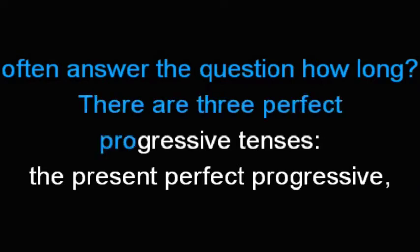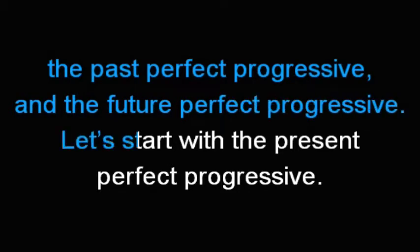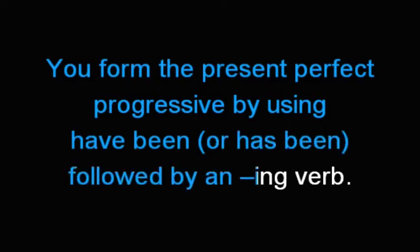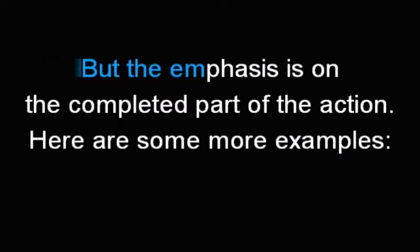There are 3 perfect progressive tenses: the present perfect progressive, the past perfect progressive, and the future perfect progressive. Let's start with the present perfect progressive. You form the present perfect progressive by using have been or has been, followed by an ing verb. For instance, She has been sitting in class since early this morning. The action, sitting, is continuing, but the emphasis is on the completed part of the action.